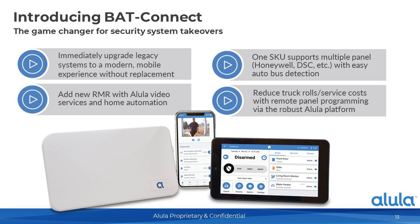So that's the Bat Connect 10,000-foot overview. We're able to immediately upgrade that old Honeywell, DSC, or GE system. Maybe the system works fine and the customer's comfortable with it. Maybe it's a Vista panel, Vista 15. They've had it for years and it works great. They don't want to pay any money, or we want to give them as little as possible to get in there, swap them out and get them ready for this sunset that's going to happen. You're able to use everything by putting the Bat Connect in there.